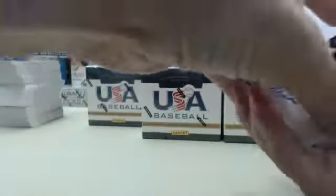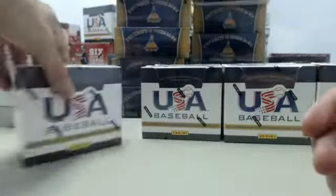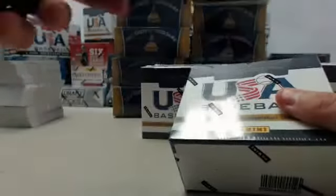It's a solid box right there. The Carlos Rodon dual jersey autograph being the big hit of the box.